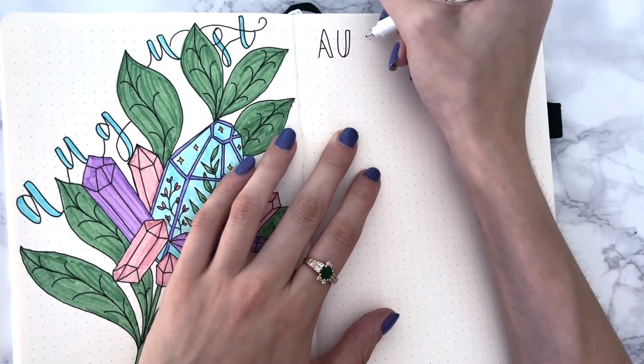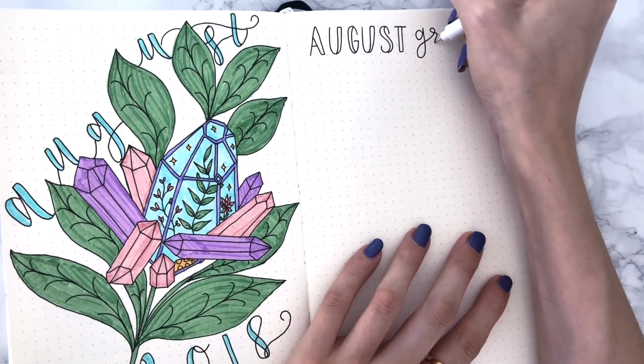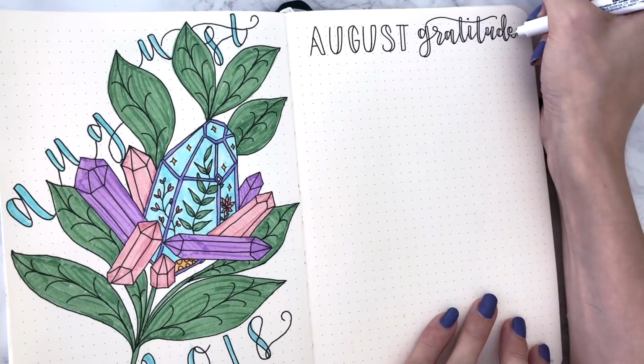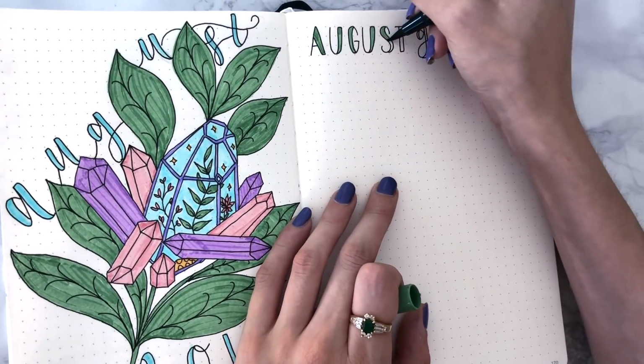As I mentioned in the very beginning of the video, I'm not going to do a mood tracker this month, so I ended up putting my gratitude page right next to my cover page. And pretty simple for this one, I'm just doing a header at the top with two different styles of lettering.